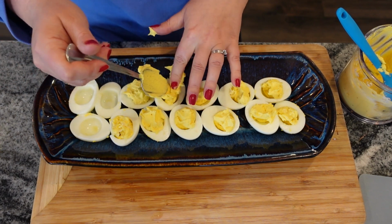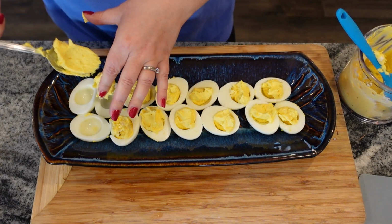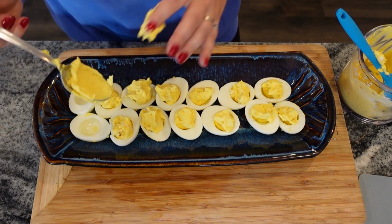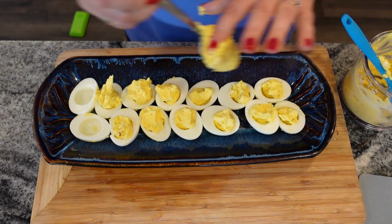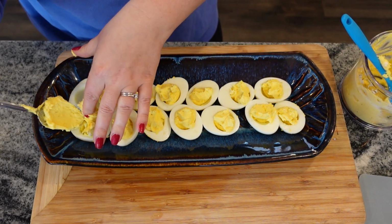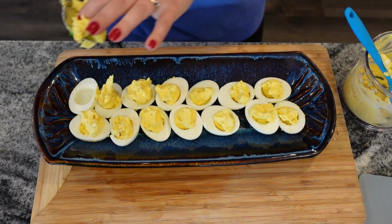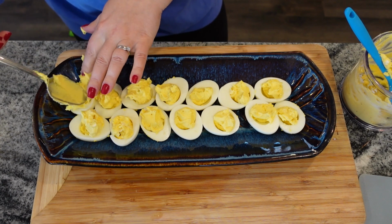Oh, Julian loves deviled eggs, and one thing he loves is that you get to put the paprika on top, and he basically doesn't think they're any good unless they have paprika on top. It tastes gross when they don't have any paprika. Really? Uh-huh.